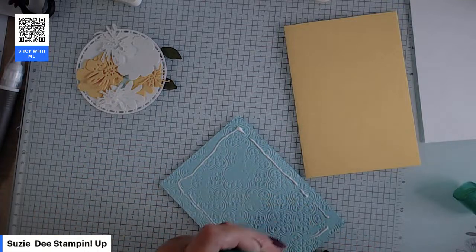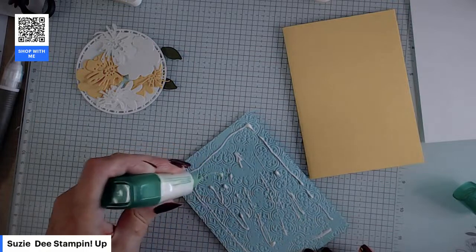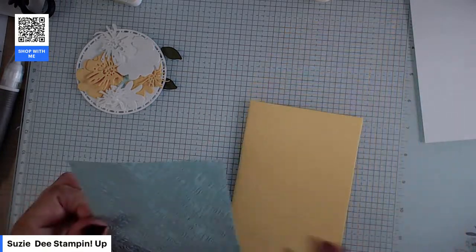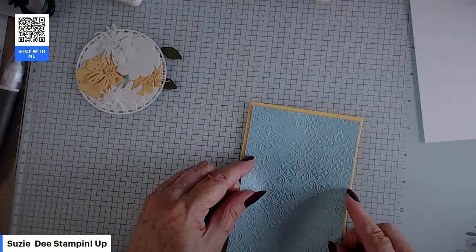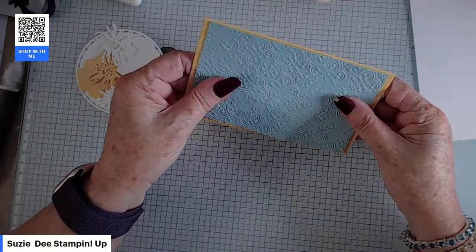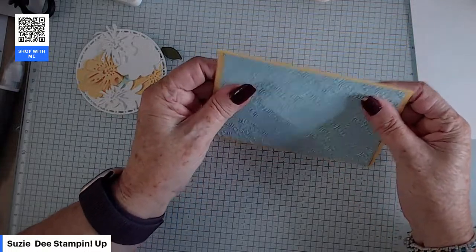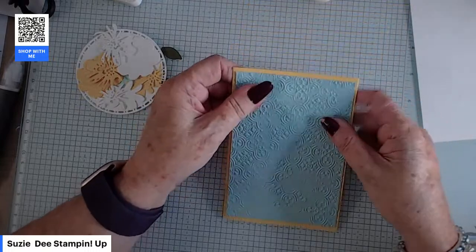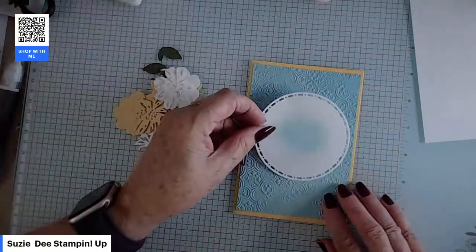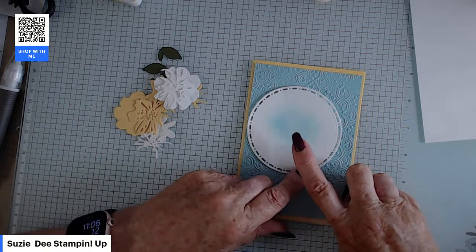Now, when you're doing an embossed piece, try and put quite a bit of glue on there, because when you emboss it, it shreds the fibres and it spreads them. So I'm using Tombow for my glue because that gives me a little bit of wiggle room. So now I've done this and I've got our circle and I've put a little bit of Pool Party in the middle.